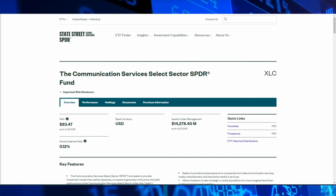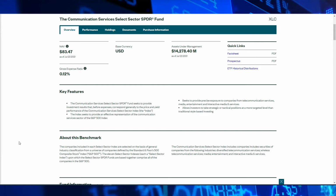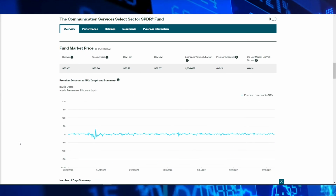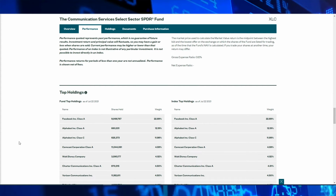Once again, we go back to Global Advisors website, but this time we're looking at their ETF XLC. This is the Communication Services Select Sector, which aims to give us exposure to companies from telecommunication services, media, as well as entertainment. Also, they give us exposure to both interactive media as well as interactive services. With this ETF, we have 26 different holdings, and the top two holdings are both Facebook as well as Google.